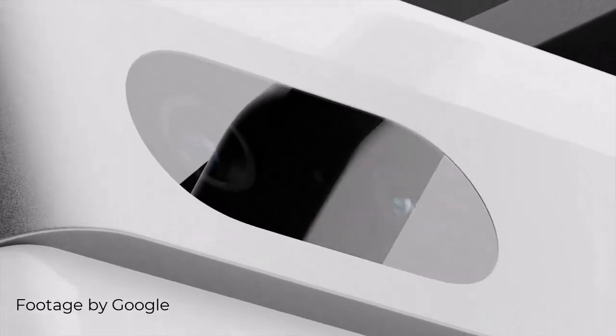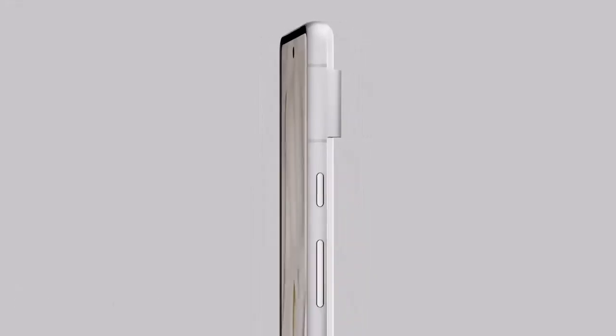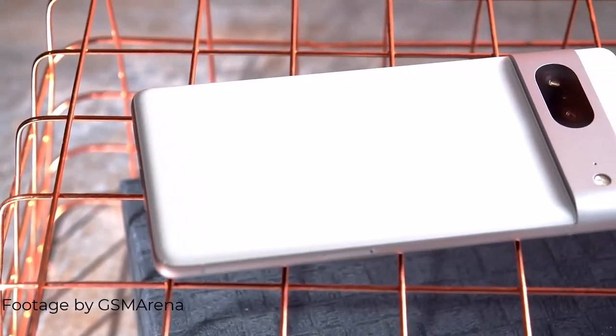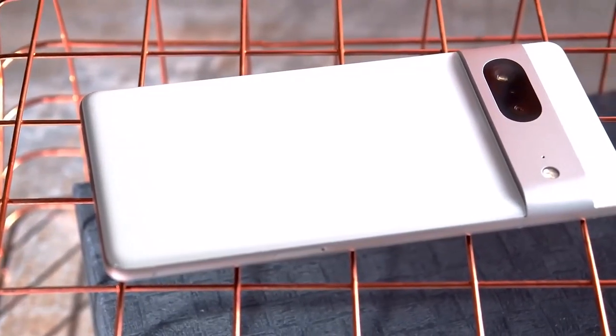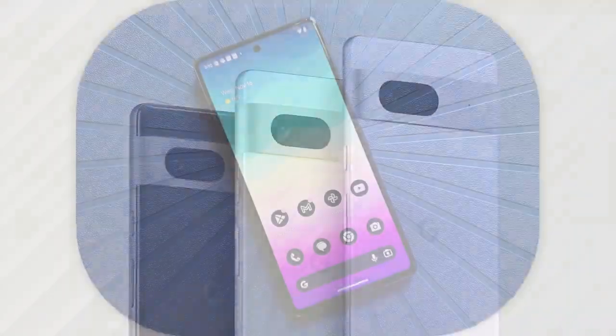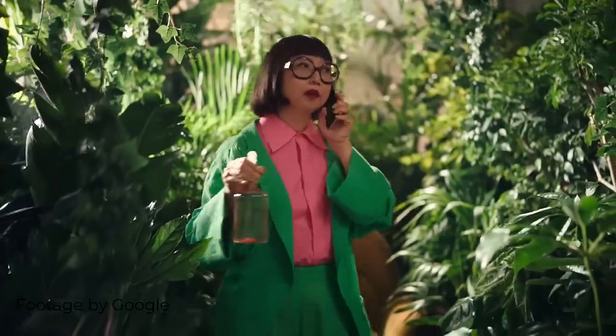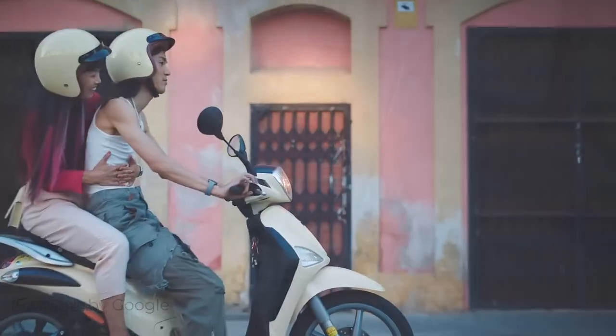The Google Pixel 7 is still a great smartphone with the best value for money. But let me explain how the Pixel 7a could overshadow it. We're going to compare them on 4 aspects: screen quality, photo configuration, performance level and battery life. Let's start with screen quality.